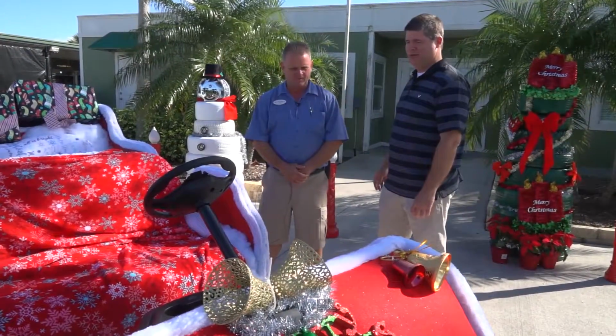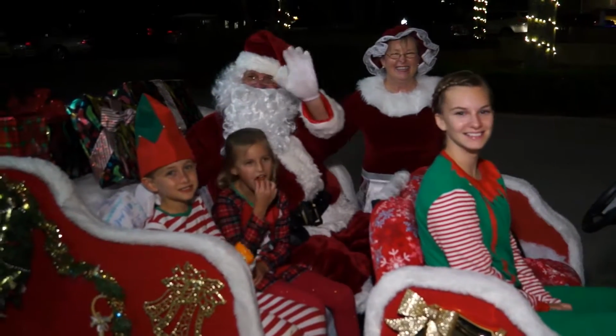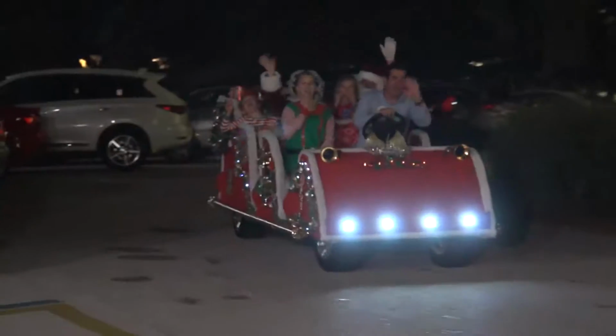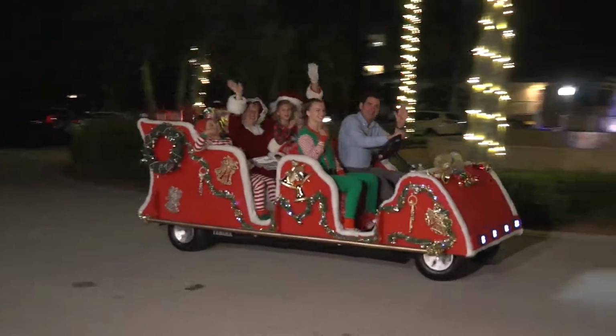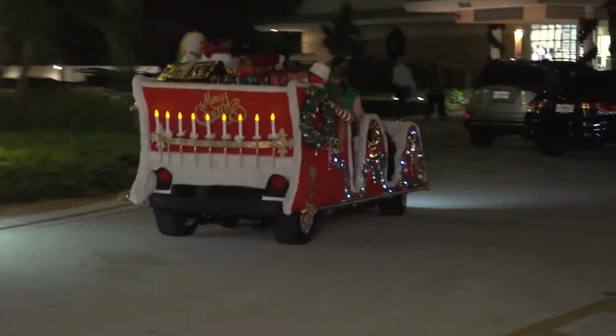This is pretty awesome. And they used it the night of the Christmas tree lighting. Yes. I understand Santa and Mrs. Claus came riding in style. Yes, they did. They were aboard this massive sleigh, but I don't see any reindeer though. Well, we were going to have a reindeer driver, but that didn't happen.